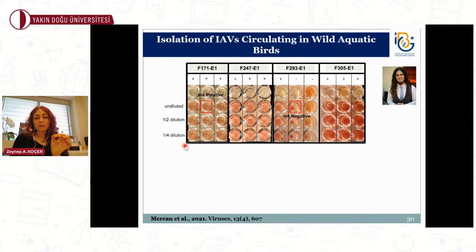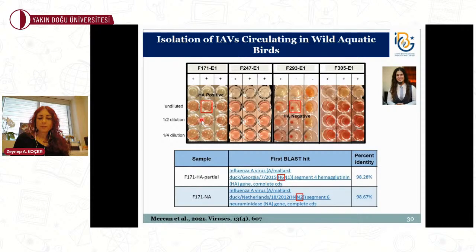Then we add chicken red blood cells on top of the sample. If there's any virus in the sample, the virus attaches to the red blood cells and prevents them from precipitating. However, if there is no virus in the sample, you see this: the red blood cells precipitate to the bottom of the plate. So here you see the positive sample. Once we look at this positive sample, we identify the subtype as H6N2. Actually, our paper just came out this Friday. It's online now, so you can go ahead and read it if you like these types of studies.